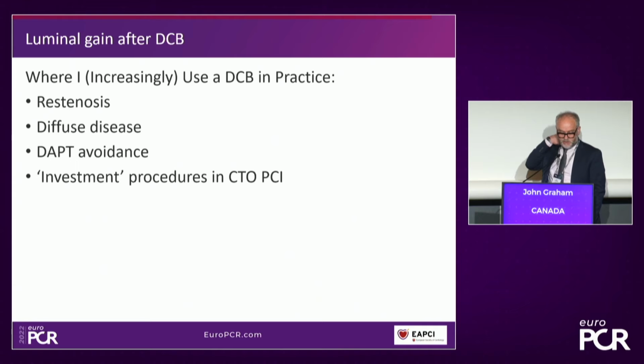Places where I increasingly use my drug-coated balloon in practice, obviously restenosis, but we're using it more and more with diffuse disease and trying to avoid DAPT. And I think Dr. Ferenc is going to talk about the use of it with investment procedures. Thank you.